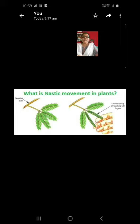And all these living things have feelings. Do you know feelings? Just as human beings have feelings, in the same way all living things, animals, birds, plants, insects, everybody has feelings. How? See here, this is the picture of the touch-me-not. If you touch it, it folds its leaves, so it means it has feelings. In the next class, we will go into these feelings in more detail.